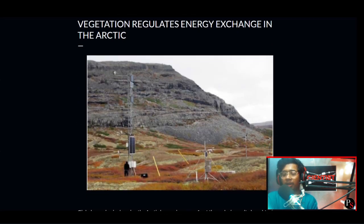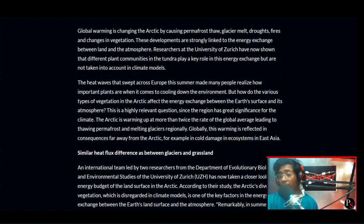Vegetation regulates energy exchange in the Arctic. Global warming is changing the Arctic by causing permafrost thaw, glacier melt, droughts, fires, and changes in vegetation. These developments are strongly linked to the energy exchange between land and the atmosphere. Research at the University of Zurich has now shown that different plant communities in the tundra play a key role in this energy exchange but are not taken into account in climate models.